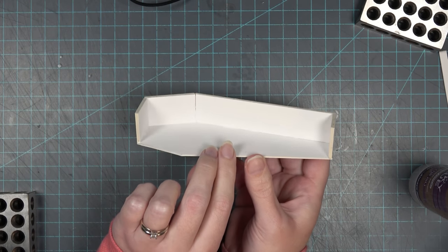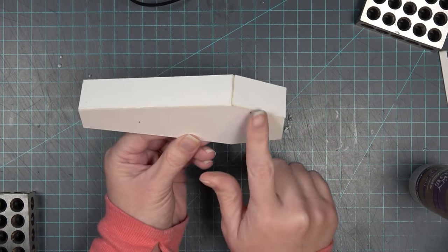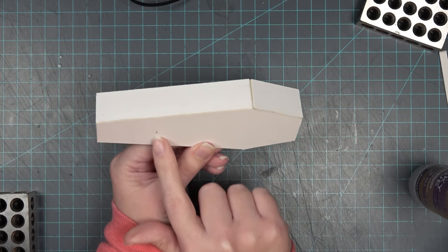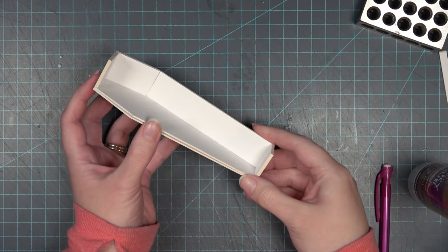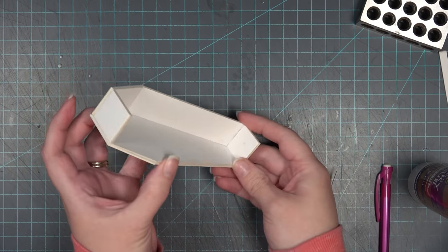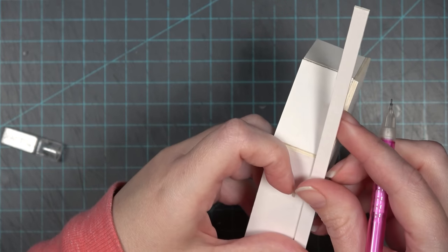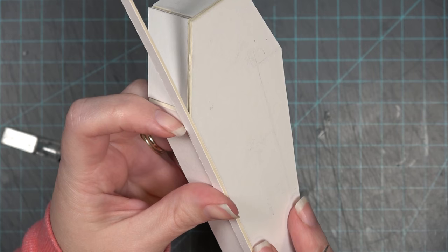Earlier I mentioned I wanted to frame out each piece. I think this gives it just a little bit more pizzazz and a little bit more interest to the plain box look of the coffin. And as I mentioned before, I decided to add a second piece to the base just to make my couch a little bit stronger.